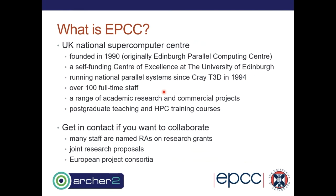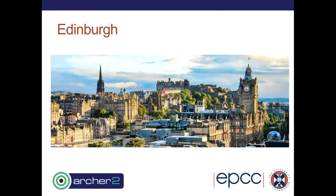And if you go away from this course and you say, well, I'd like to work with EPCC, get in contact, we can join together on academic proposals. European proposals, of course, are going to be a bit more of a problem going forward, but a lot of our staff are named research associates on collaborative research grants, and that's how we get involved with at least the academic collaborators.